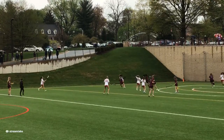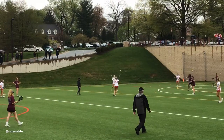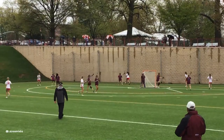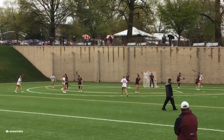That last goal seemed to really spark something in the Reds. They seem to be having some higher spirits right now. Playing well. Freshman Jane Fox with the ball.